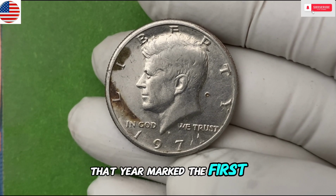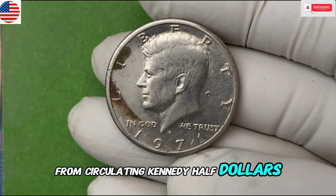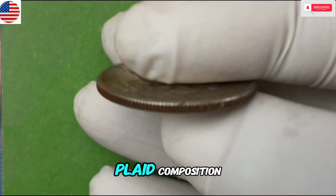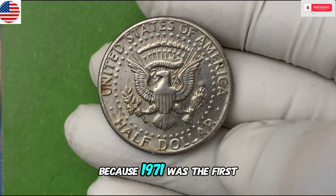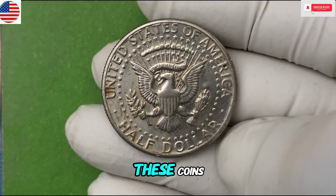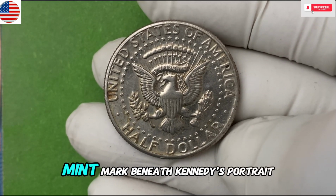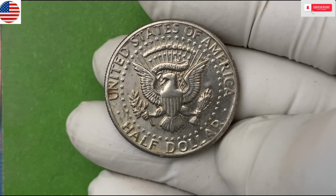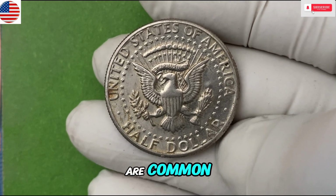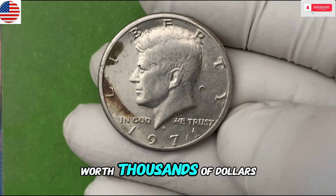That year marked the first time that the U.S. Mint completely removed silver from circulating Kennedy half-dollars, replacing it with a copper-nickel clad composition. Because 1971 was the first year of this major change, collectors pay close attention to these coins, especially those struck at the Denver Mint, identified by the small D mint mark beneath Kennedy's portrait. While most of these coins are common, certain rare varieties and minting errors have turned some of them into treasures worth thousands of dollars now.